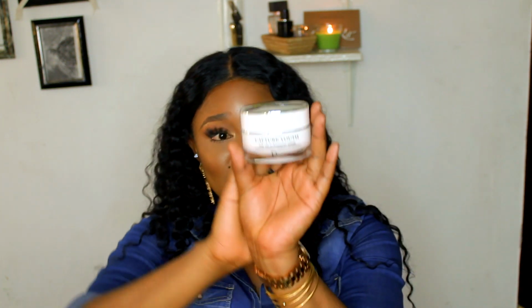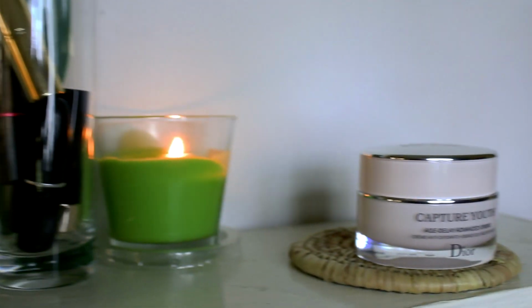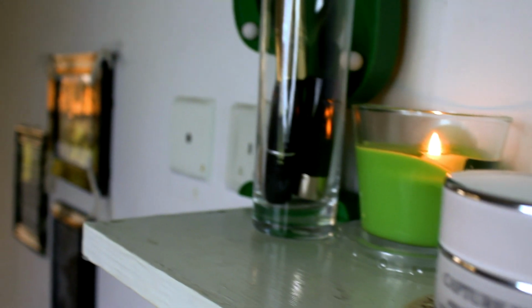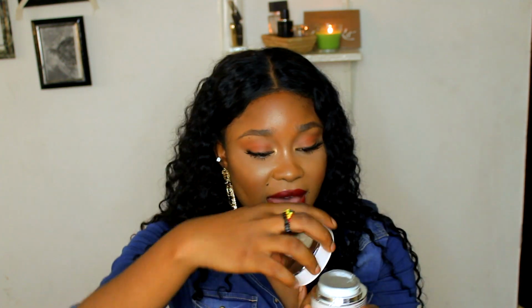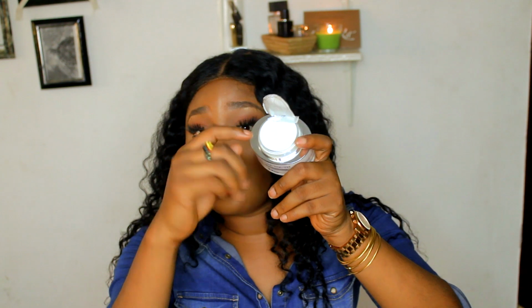Okay, so this is what it comes in. This is what it looks like. It's kind of pink, pale pink, and the cover is like this. Look, it says Dior. I told you they like silver things. So this is like a mirror because I can see myself perfectly. And you open it up and it has a seal, and it does have another cap there, so it's going to keep the potency of the cream.